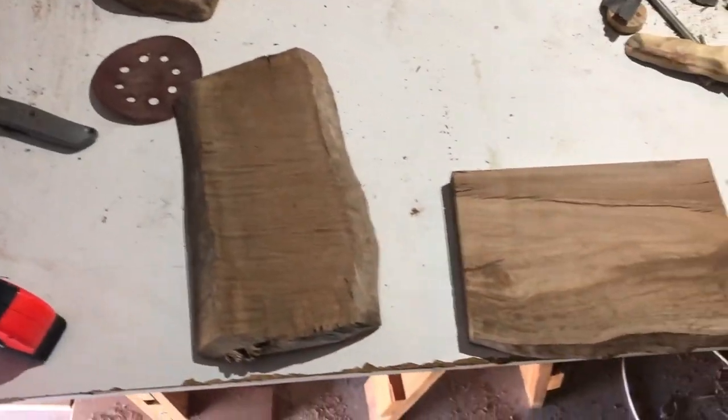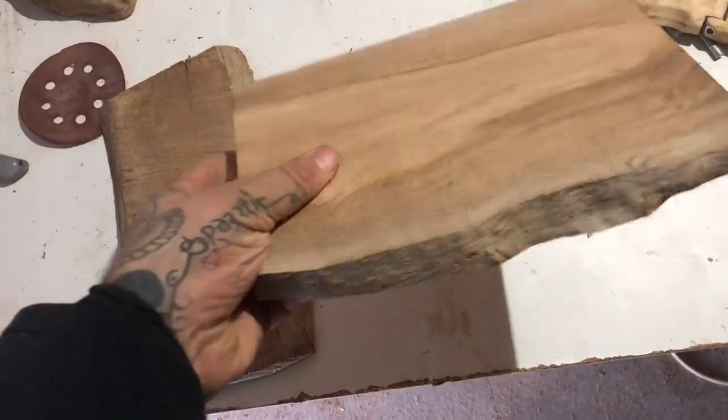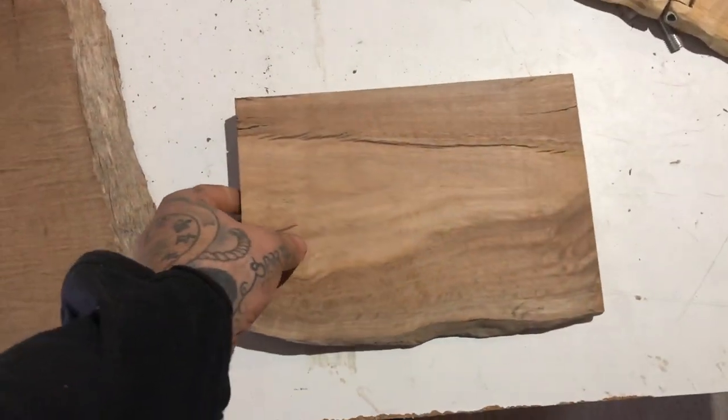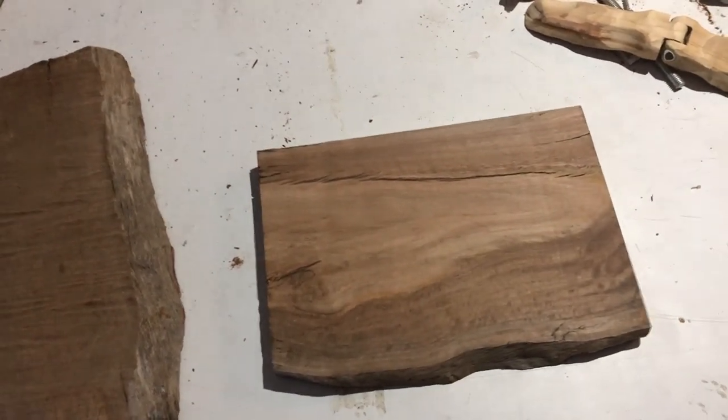We milled up this log, as you saw, and I ran this through the thicknesser, get it nice and flat to be the lid. Unfortunately, I didn't really consider my measurements very well when I did that, and that's come up a bit small. So we're gonna try and work with it regardless and see how we go.